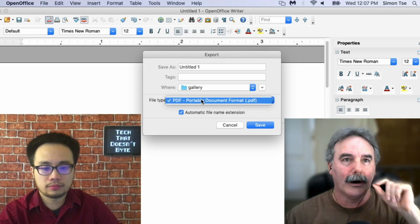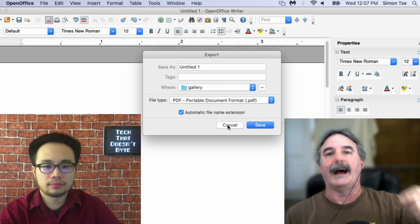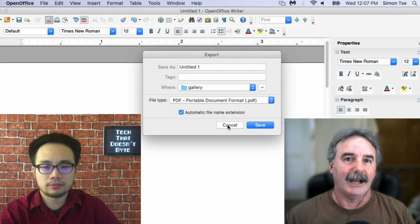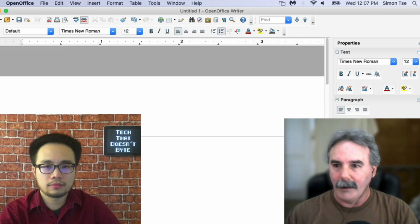And that button right there just saves you a lot of grief of having to click on File, Save As, select Format Type, and then go from there. Just hit that button, boom, saves it to PDF, and you're done. And I love that. I really, really love that.